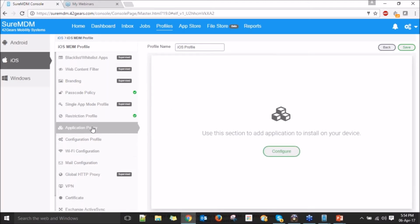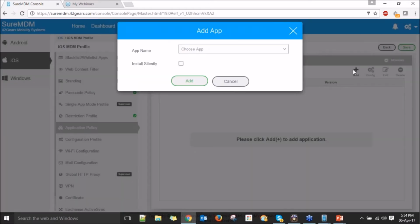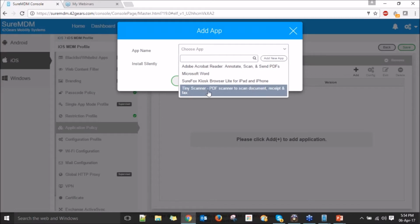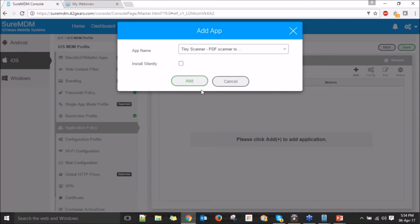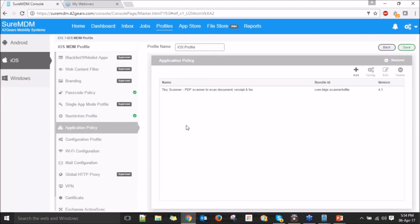And moving on to the next one would be the application policy. You can remotely and silently install enterprise certified apps or download them from the App Store directly. So if you see here, I want to add an app. If you remember, I had installed this tiny scanner as an app from the Play Store. So I'll select the same, and I'll click on add here. So it gets added, and we can make it a profile and push it to the device, and on the device side you would be able to see it.